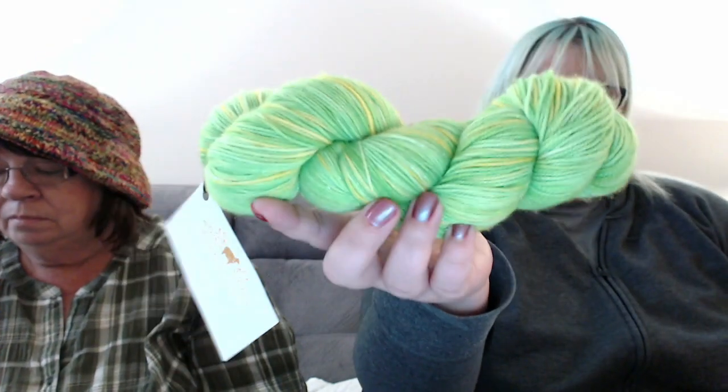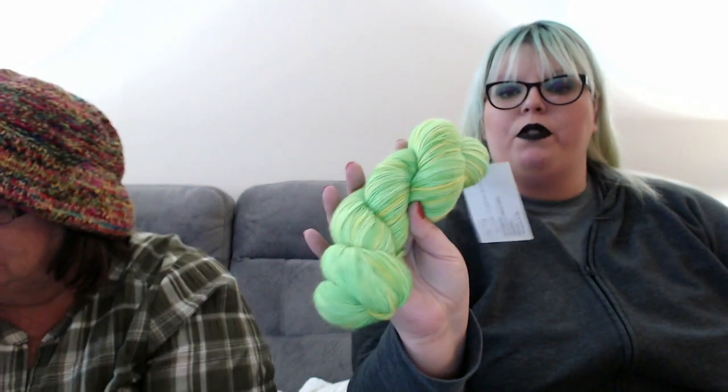This next skein is from Marigold Jen. Gorgeous, blows out the camera, neon green with yellow throughout and some sparkle. The Cray Cray, the ultimate second power of crazy colorway on her sock weight base. 438 yards. This goes to Lucy. Hope you love it.